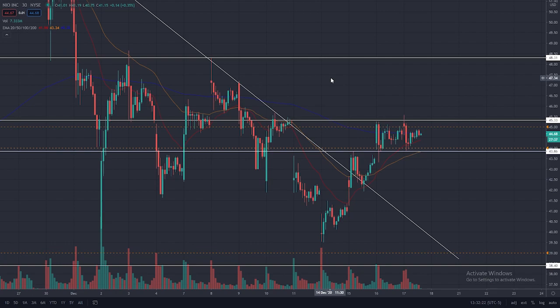First, we're going to start off with the review. Neo, it's just consolidating right now. It looks like it's going to be forming a bull pennant here. And once we break out of 45.33, I think is when we're going to break out to almost 48. So nothing else going on here other than just waiting for it to break out of this range. And of course, the bottom is going to be 43.86. Other than that, you'd want to get out.